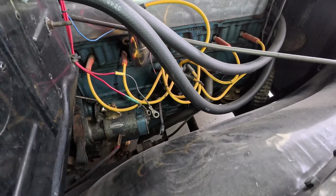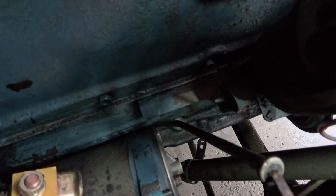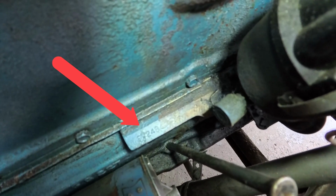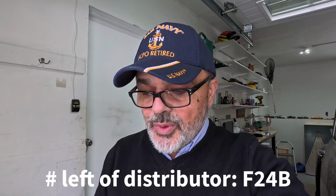But there's another number I want to show you. There's a number to the left of the distributor on a plate, and you're not going to be able to see it. It's right there. And that number is F24B. So F stands for the place where they built the engine, which is Flint, Michigan. Number 24 is unknown to me at this time, but the B stands for type of vehicle, meaning that this engine was built for a car, not necessarily a truck.